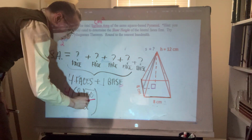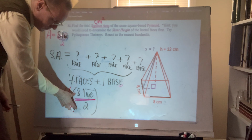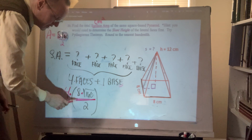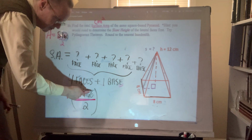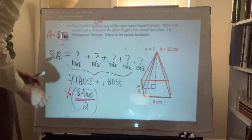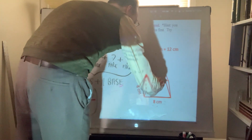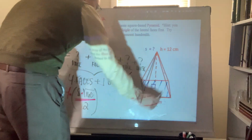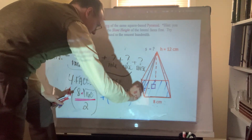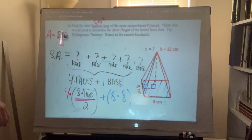And even though I've encapsulated this in parentheses, it's just to show you what one autonomous face would be equivalent to. Because we're really just multiplying, we could maybe take advantage of the relationships here and here. Before I do that, again, I'm setting the controls before I'm turning it on. The base is just the area of this square. That is the bottom of this. So this is just 8 times 8, all right, which is better known as 64.